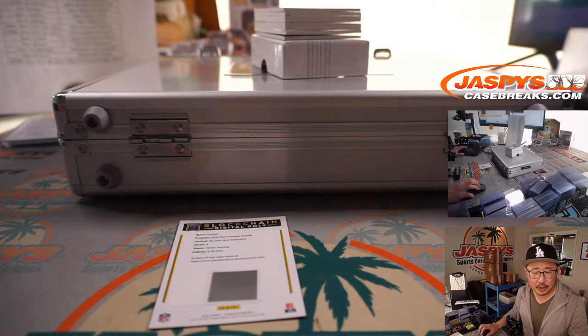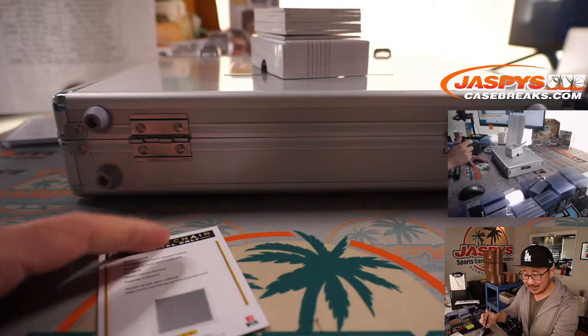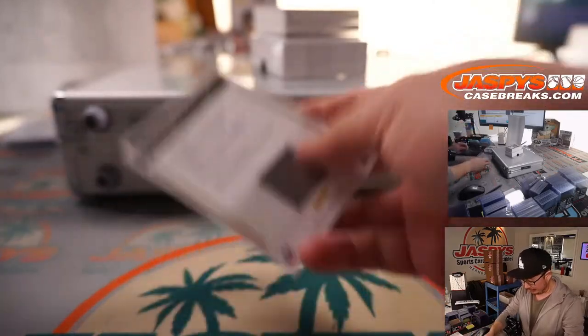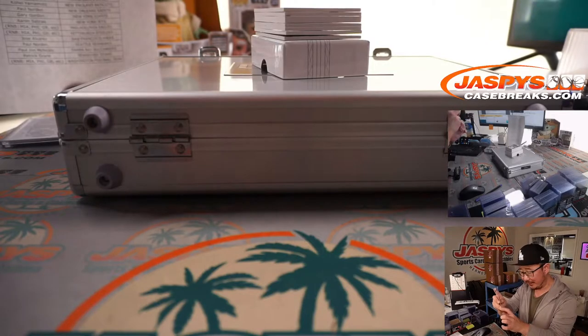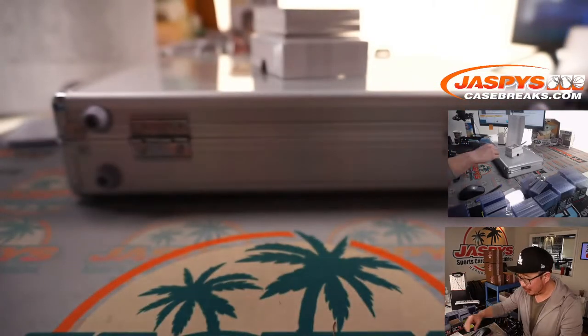So Peyton Manning blockchain distinguished patch auto is a Bronco, but blockchain dual patch auto, card 8, got it, Colts. All right, thanks for your patience. Just had to make sure we get Kurt with the Colts. Hopefully, maybe next year, we maybe think about putting the team names on here, just to help us out if you want. Kurt with the Colts and onwards.